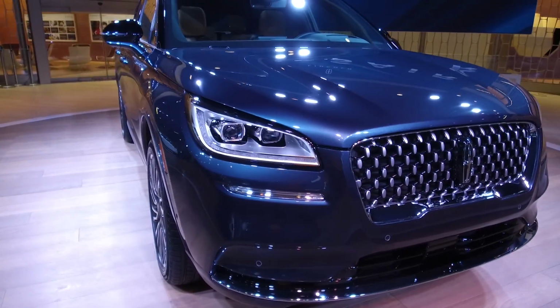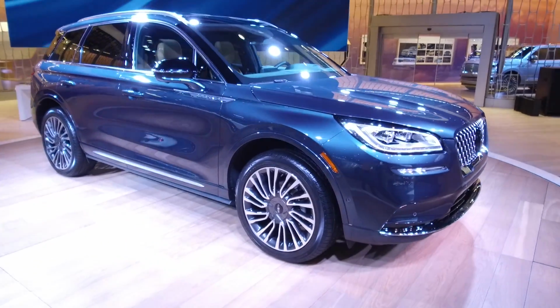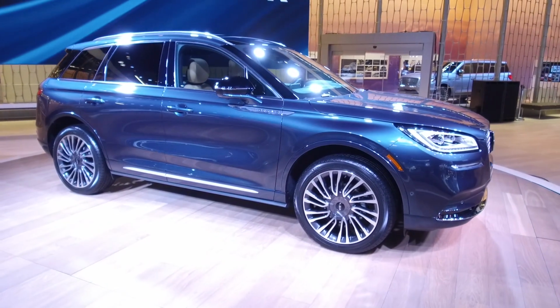The Corsair borrows a lot of the design language that has made Lincoln's most recent SUVs very successful. It definitely looks like a mini Aviator up front with these angry headlamps, and a definitely more distinctive and more attractive grille than we've seen in Lincoln's other recent products.